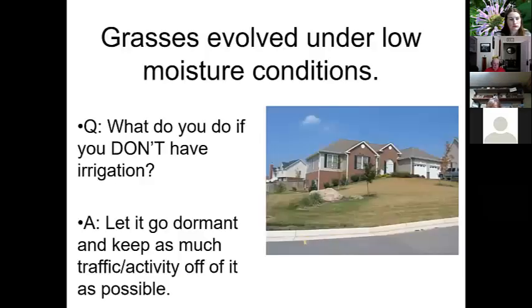And finishing up tonight, a few thoughts here for you. Drought is natural for grasses. And when grasses go under drought, that's what they're supposed to do. That's where these things evolve. So what do you do if you don't have irrigation and enter a drought? The answer is nothing. Leave it alone. Stay off of it. Don't mow it. Put as little traffic on it as you possibly can.